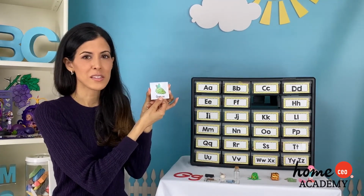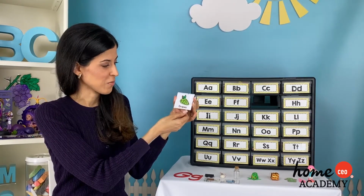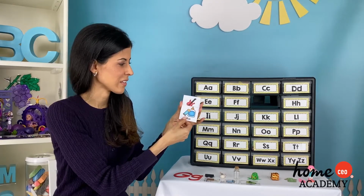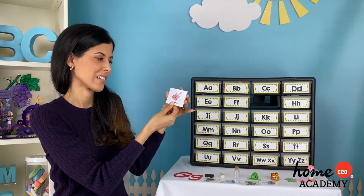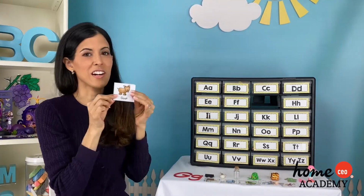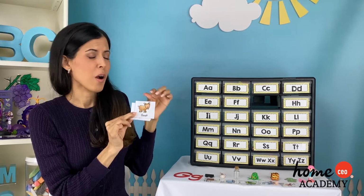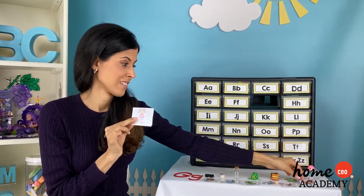We have grapes. Now we had some purple grapes in our theme shelf, but these are green grapes. We have glue. You guys use a lot of glue in this curriculum. We have a guitar. My husband has a guitar, likes to play. And we have a goat. I actually used to have 6 goats, if you can believe it. And they were all really nice except one goat. Her name was Lucille, and she was not a nice goat.